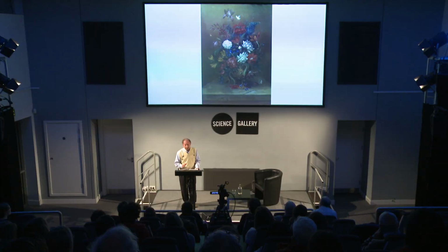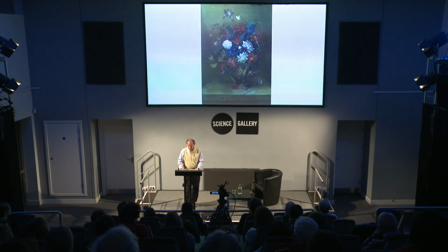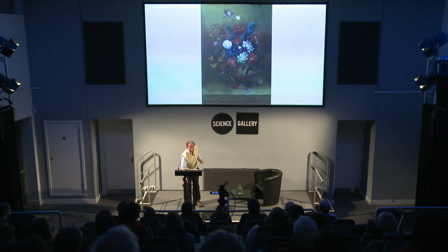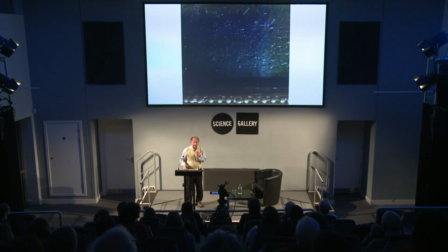And whoever turned this genuine painting into a forgery, they were very clever because they chose a really, really fine painting which isn't a million miles away from what the original artist would have painted. So let's just go through step by step and we'll see what's happened to this painting.